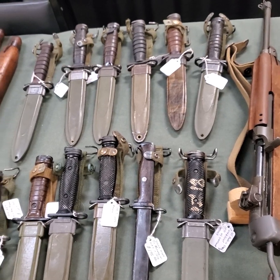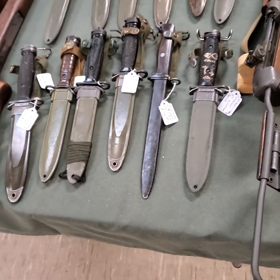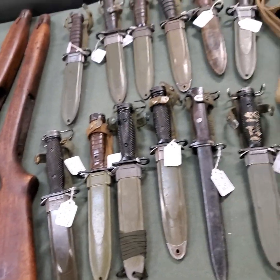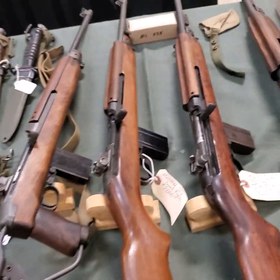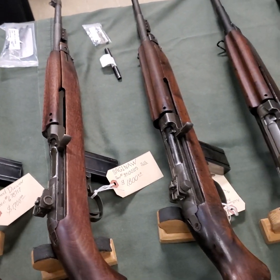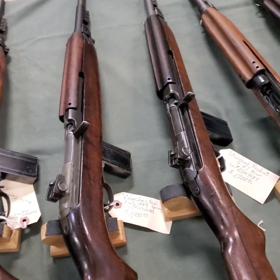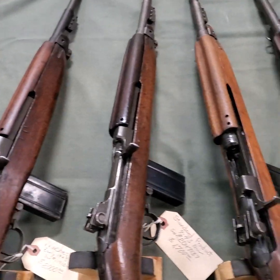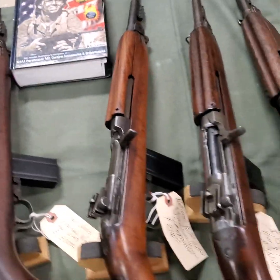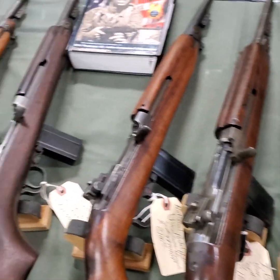If you want to just collect M1 carbines, there is more to collect in M1 carbines than you could collect in a lifetime. Because after you get the 11 major companies that made them, you have companies that made them for the major companies, that made the receiver, made the barrels, made the different parts. So there's all kinds of different configurations and whatnot of the M1 carbine.